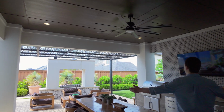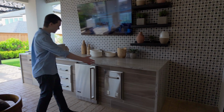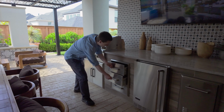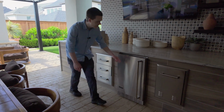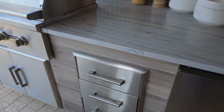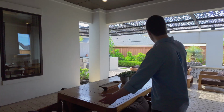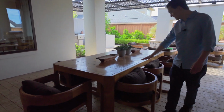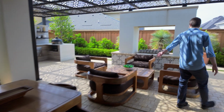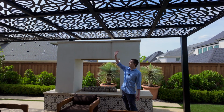Take a look at this spectacular outdoor living space with a waterfall design of the countertop for your outdoor kitchen area, with your grill, storage drawers, your fridge, take a look at the patio furniture. This nice color to your wood table, tying in with your chairs. Out to your seating area, next to this fire feature with a pergola overhead.